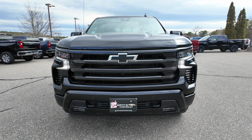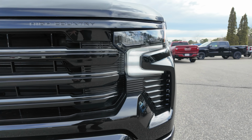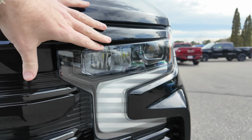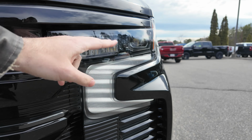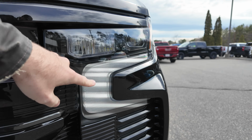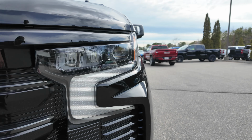And as far as the front goes, of course, the first thing that you're going to notice is the signature LED day running light and the blacked out housing headlamp. Now, I do like to address, a lot of times the camera picks it up, looks like it's flickering or strobing or doing something crazy. I assure you, that's just the way the camera picks it up. It's not actually doing that when you're looking at the truck in real life.